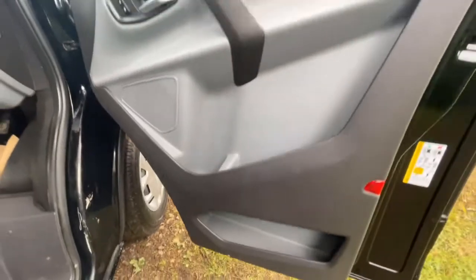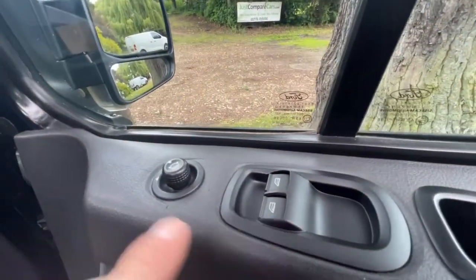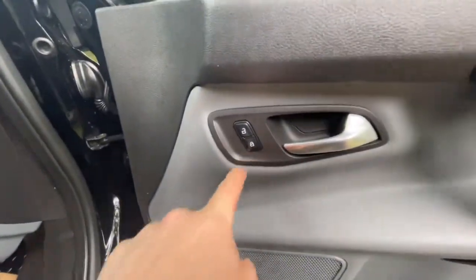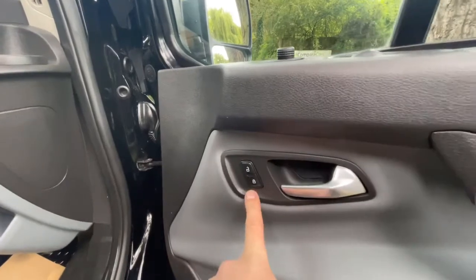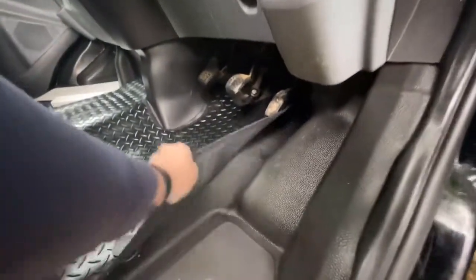Driver's side door card is in nice clean condition. It's free from any damage. On the armrest, you've got your electric windows, electric folding mirrors, and also your mirror controls there, and also your central locking operator from there. It has got the one single overmat inside, and as you can see, everything looks really nice and tidy.